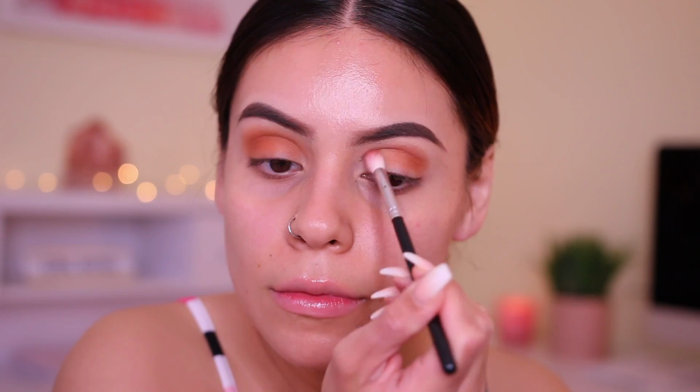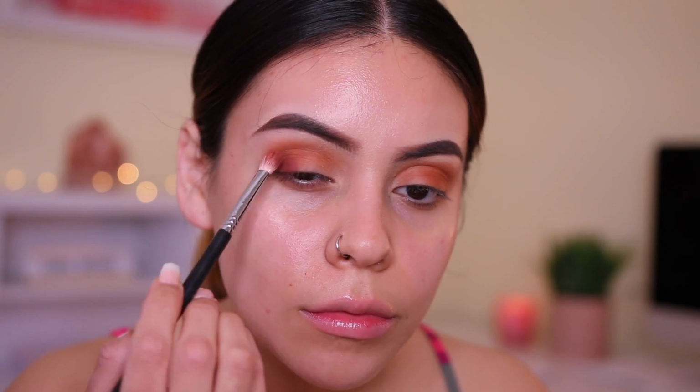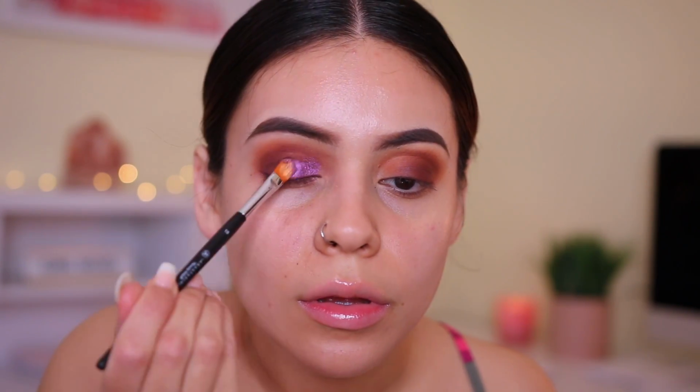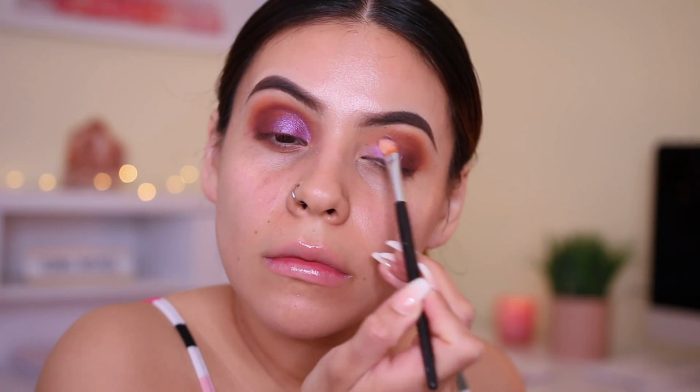This palette is $10, which is such a steal. So yeah, it's 100% worth it. You have to work with it a little bit more, but honestly for that price point, you cannot beat it. So I'm here for it. I love the colors in here because they are very similar to the ones from the Norvina palette. Even the way that they are displayed in the palette is pretty much identical to the Anastasia one. So I really like it.